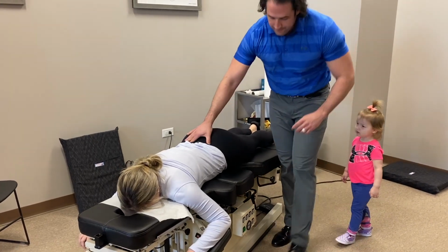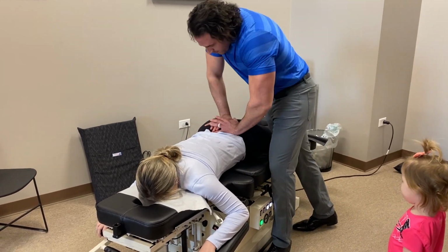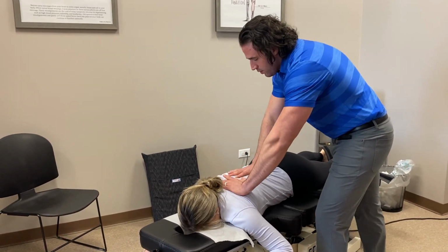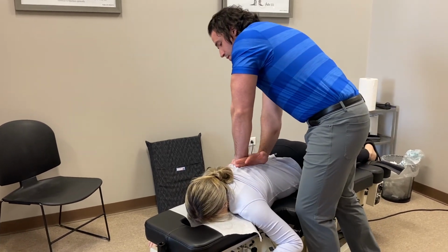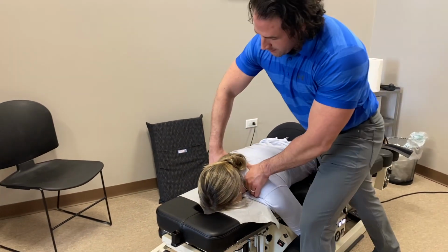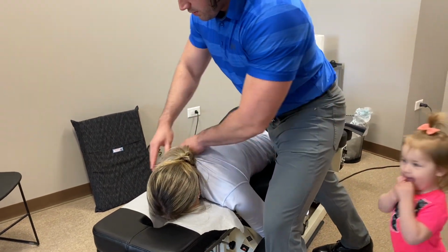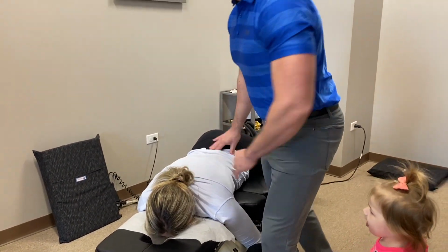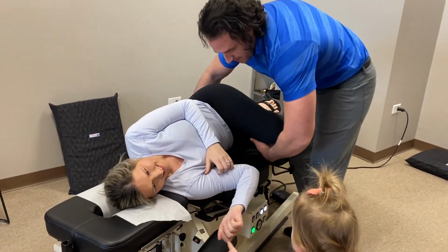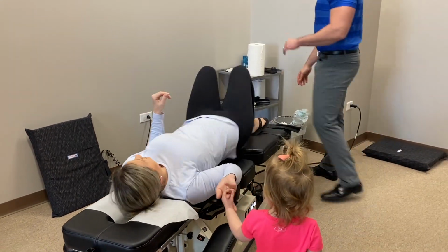Almost. Take a deep breath. Let it out. Good. Right, drop your arms down. Okay. Again, lots of pressure up in the upper shoulders here. So we're going to contact here, lateral flex. Perfect. Good. You're on your side towards me. Good. Other side.